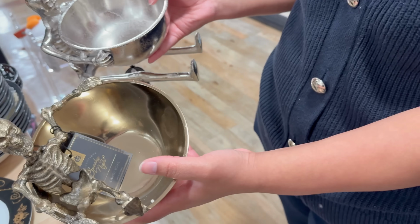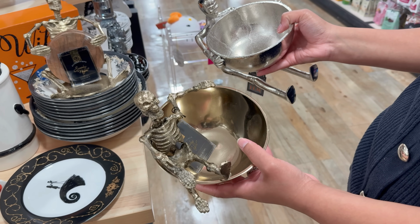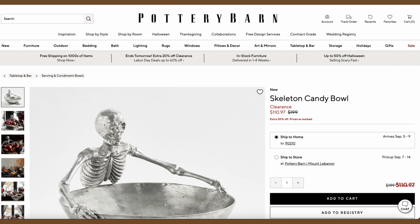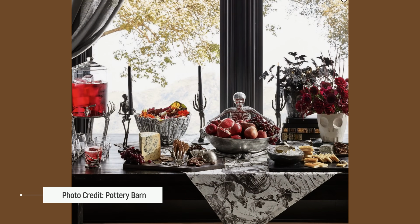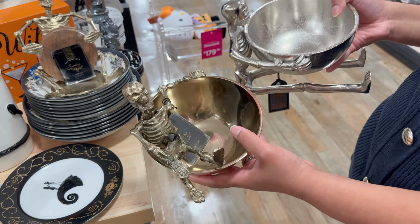And these are Pottery Barn dupes, obviously. I love that they come in gold and silver. You can obviously get the one from Pottery Barn. It's a lot larger, but I love these. These are going to be great for like a little party, maybe little candies in your entryway. I think these are really darling and worth picking up.